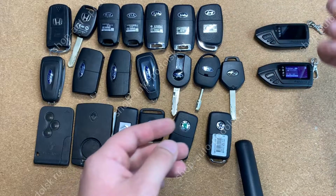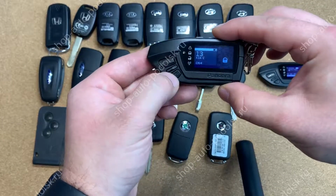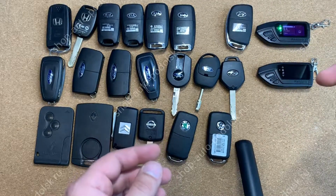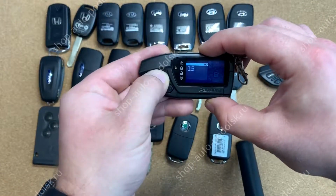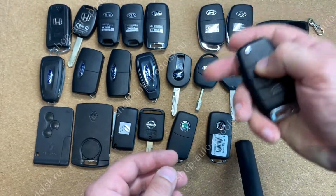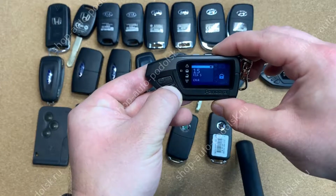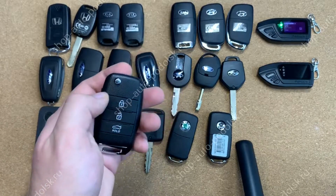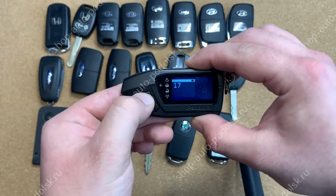Key signals from Hyundai iX35 2013, Hyundai Santa Fe 2015, Kia Sportage 2017, and Kia Optima 2016 are caught and recorded only by the original tester.